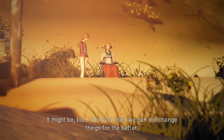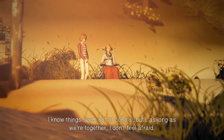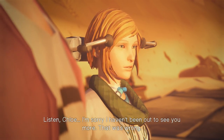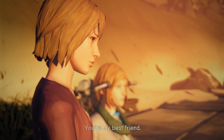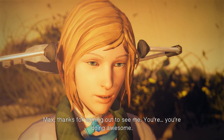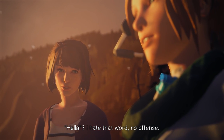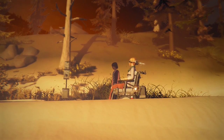It might be, but I'd like to think we can still change things for the better. I'd like to think that too, but I don't have much hope these days. I know things seem out of control, but as long as we're together, I don't feel afraid. Hanging out with you makes me feel like a total kid again. You don't even know. Listen, Chloe, I'm sorry I haven't been out to see you more. That was wrong. You're my best friend. Max, thanks for coming out to see me. You're doing awesome. I don't think so. My nose is getting cold. Maybe we should get back to my place? It is hella cold out here. Hella? I hate that word. What? What? Oh my god. Who are you?